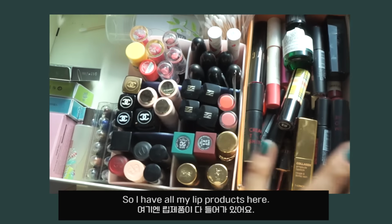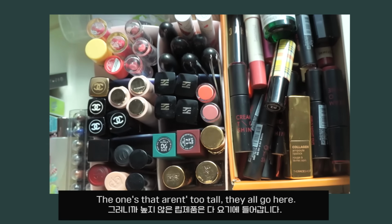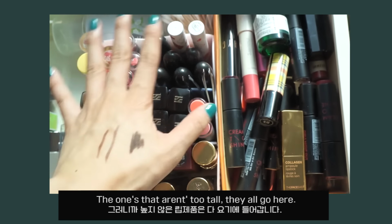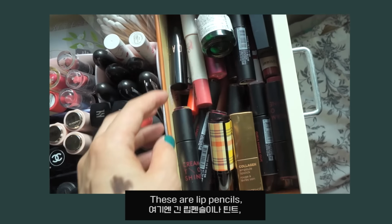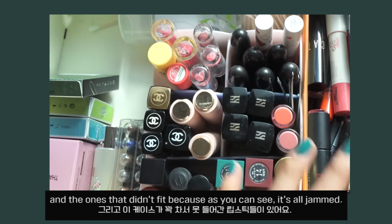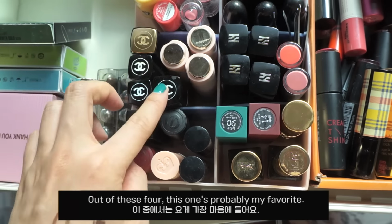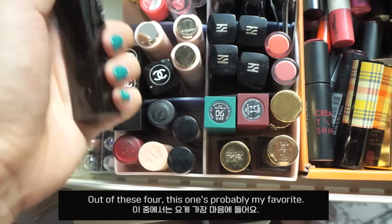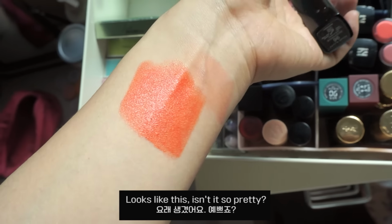So I have all my lip products here. Anything that can fit here, the ones that are not too tall, they all go here, and the rest are here. These are lip pencils and the ones that couldn't fit in this little thing because, as you can see, it's all jammed. Some of my Chanel lipsticks here. Out of these four, this one's probably my favorite. It's a very pretty orange. Okay, so it looks like this.